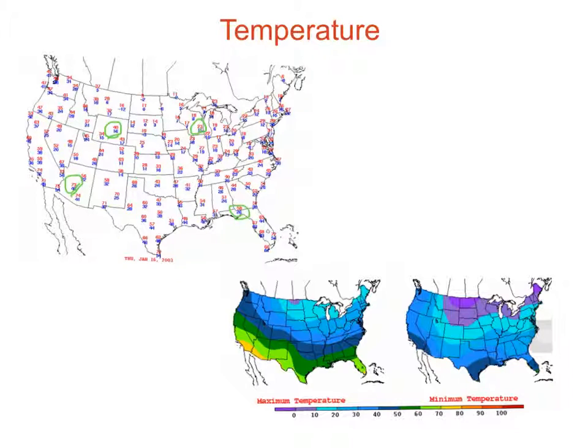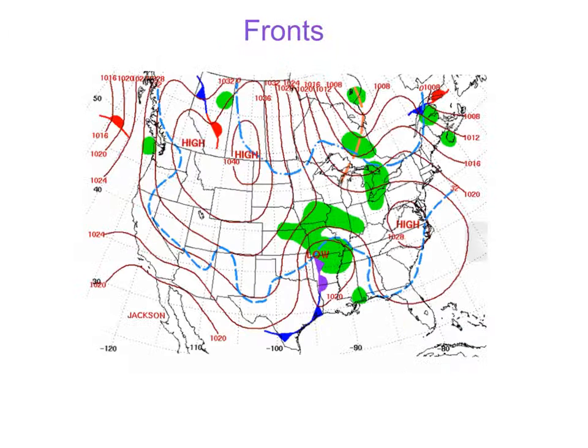It is colder up north because it is further away from the equator, and the waves are due to the jet streams. Jet streams are bands of high-speed winds that travel from west to east at speeds of 200 to 400 kilometers. A front is a transition zone between two air masses.